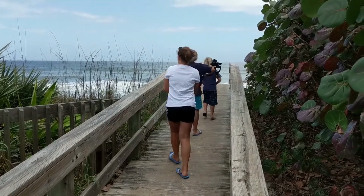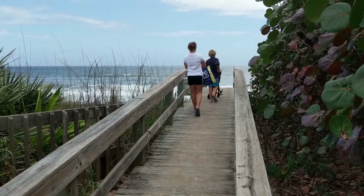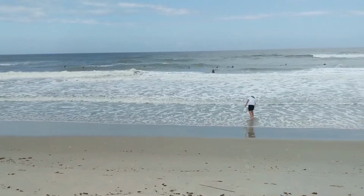So we're here at Indian Harbor Beach with the metal detector, shovels, and our goal is to find those Spanish ships that sank here many years ago, or at least a little bit of that treasure. Wow, these are some big waves here and lots of surfers in the water.